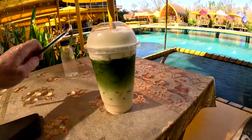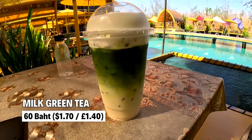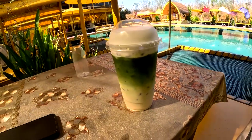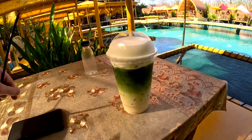So I've got my milk green tea, 60 baht. This is the smallest one. I was expecting it to be a lot smaller, actually. 60 baht one, the smallest. We will give it the taste test. Yeah, no sugar as well. I remember to say no sugar this time. So I'm really happy with that.